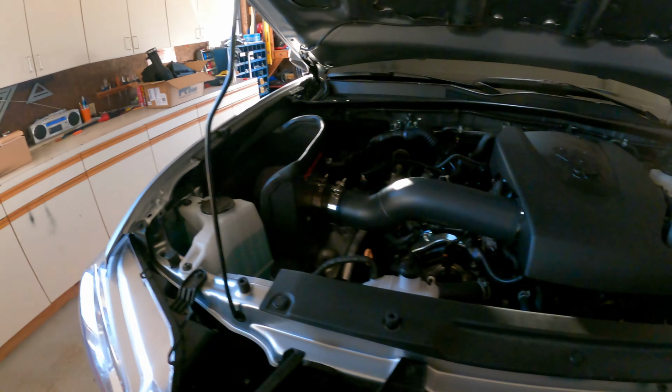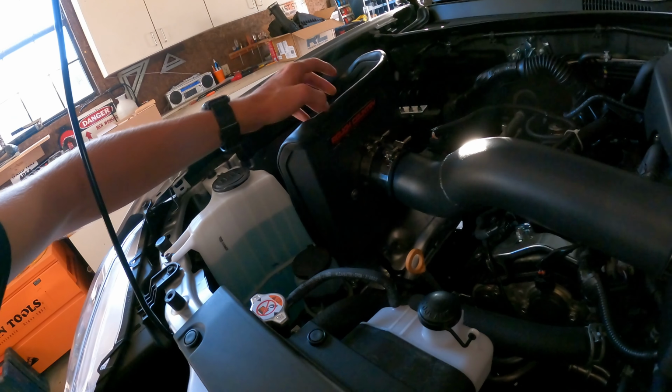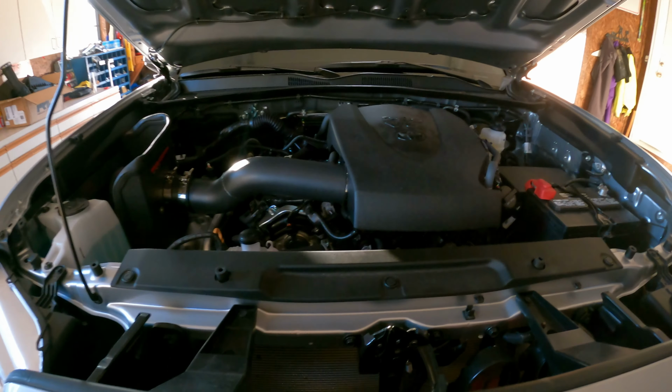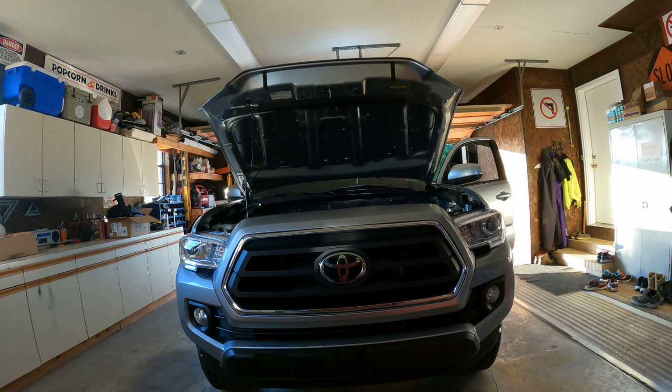Well, there she is, guys. I got the little cover on it too. The little sticker right there. It says Rough Country Off-Road Performance. It looks really, really good underneath this hood. Matches the truck really, really well. We're gonna get the initial startup.